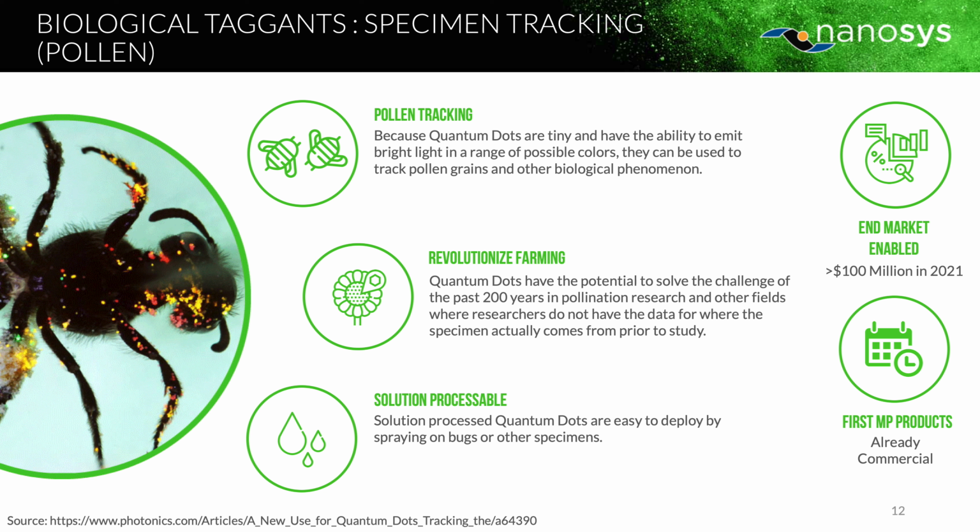So a recent paper was published, and this is a problem that's over 200 years old. How do bees actually do their pollination? Well, scientists were able to tag pollen with quantum dots and then have different tags on different types of plants and be able to track where the bees actually went out in the field. When they returned back to the hive, they would have different concentrations of different colors of quantum dots on them.